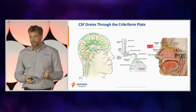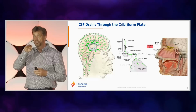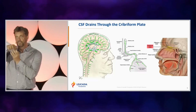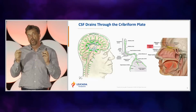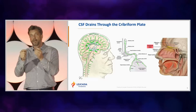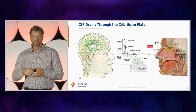Olfactory bulb, well, that sits on a funny little porous bone that's on top of the nasal cavity. So it makes the roof of the nasal cavity right between your eyes. So it's only about this big. And in there, the olfactory bulb sits there, and the cribriform plate is this bone, and it's got holes in it. Those holes allow the odor receptors in the nasal mucosa that pick up smells to send a signal up to the brain, to the olfactory bulb that receives those signals. So the fibers go through these little holes, and the CSF goes the other way.